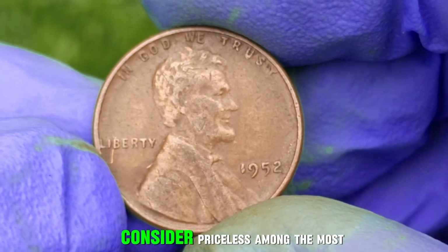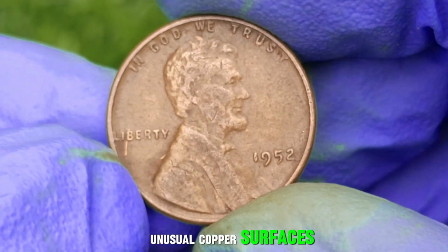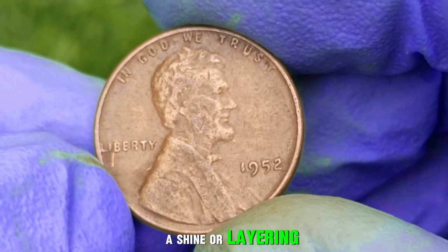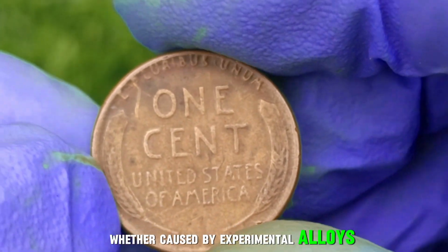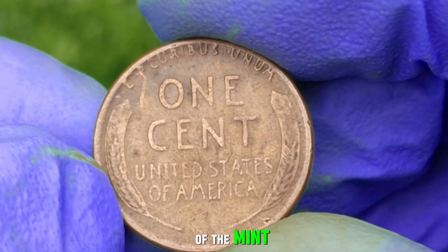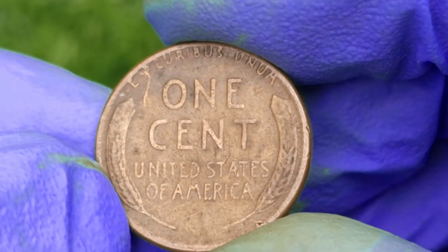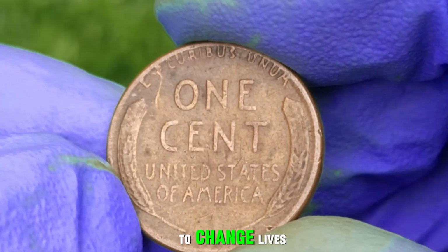today consider priceless. Among the most intriguing stories are those of pennies with unusual copper surfaces, sometimes referred to as having sticker qualities. These coins exhibit a different luster, a shine or layering that sets them apart from standard issues. Whether caused by experimental alloys, striking quirks, or unusual planchets, these pennies stand as mysteries of the mint. To the untrained eye, they may look like ordinary cents. But to a collector, the difference is clear. These are coins with destiny written into their surfaces, coins that have the power to change lives.